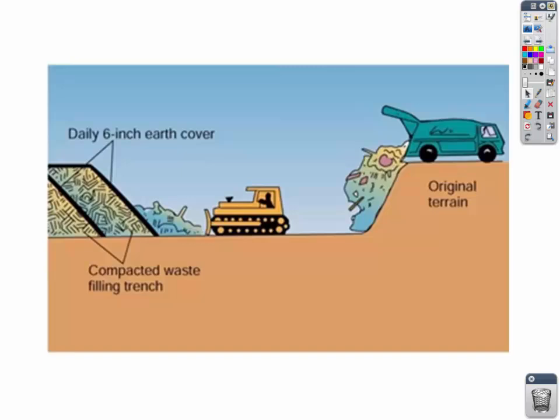All right, and then after we're finished, we'll cap and we'll reclaim that site and then monitor it for the foreseeable future.